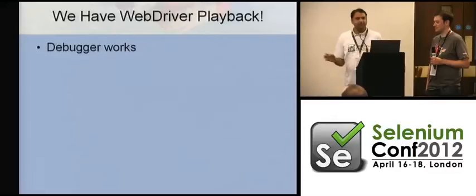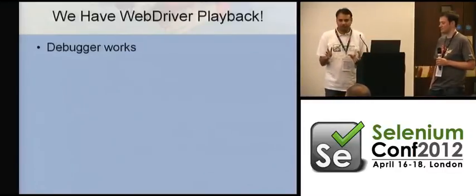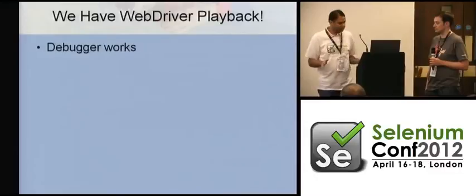The debugger in Selenium also works. So if you are using WebDriver playback, it's not like it's not going to work. It's just going to work. You can put a breakpoint. You can put a start point. It can pause. You can resume. All of it just works.